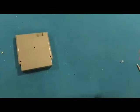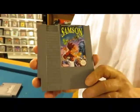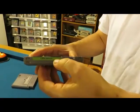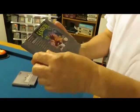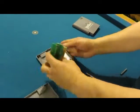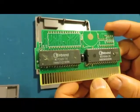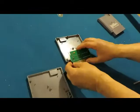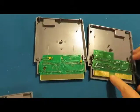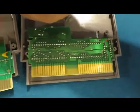Now, this one here, it's called Little Samson. Very, very rare, worth about $1,500 to $2,000. But this one here has no TM for trademark. And when you open it up, flip it over, and it says WinBand. It does not say NES. So my conclusion, it's fake. And the difference here too, in the pins, this pin is separated, that's a full pin. Real, that would be fake.